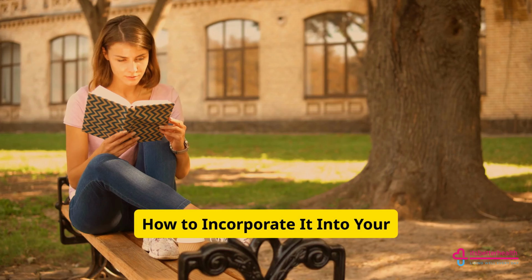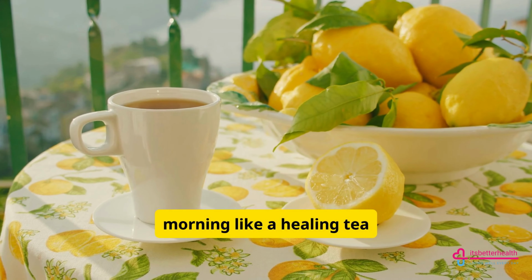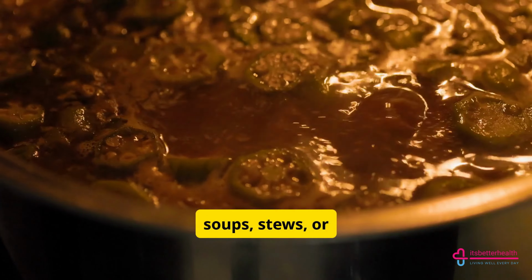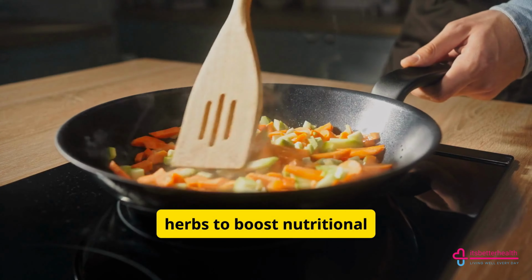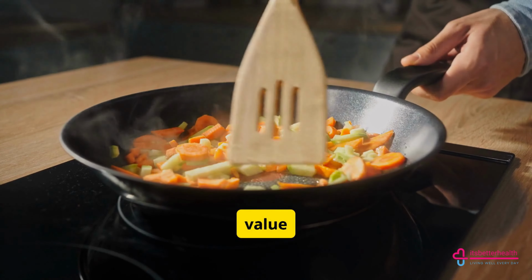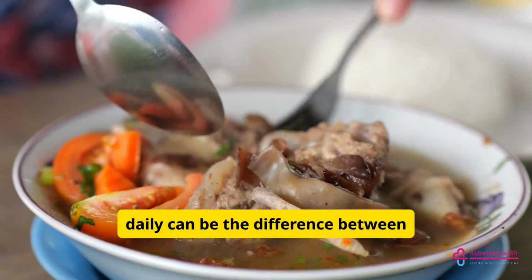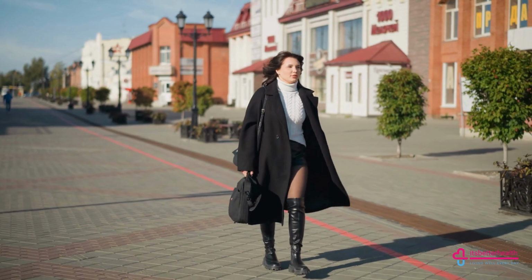How to incorporate it into your life. Sip a warm cup each morning like a healing tea. Use it as a base for your soups, stews, or even to cook rice. Add vegetables or herbs to boost nutritional value. And most importantly, be consistent. 1 cup daily can be the difference between dragging your legs or walking with confidence.